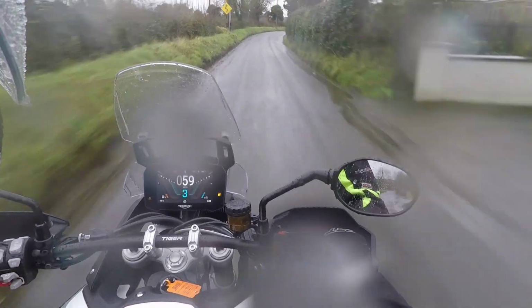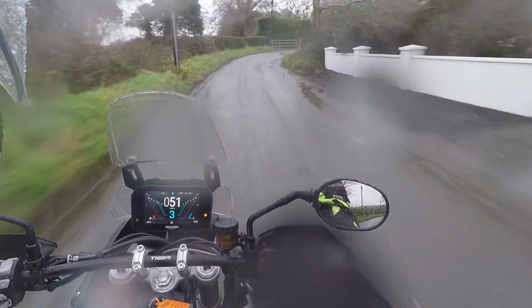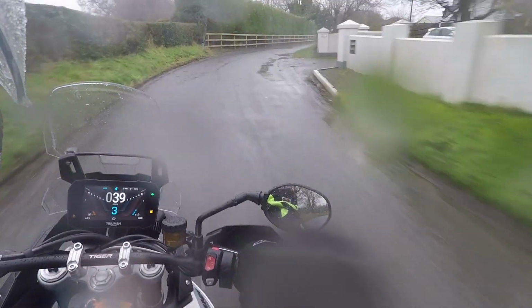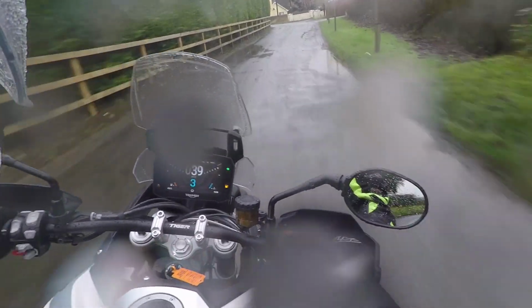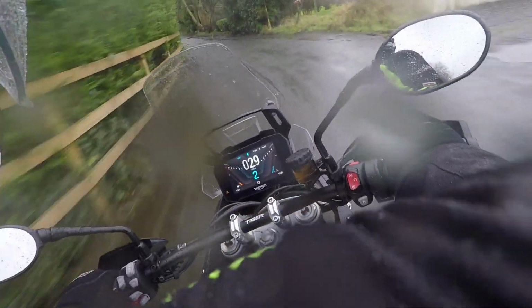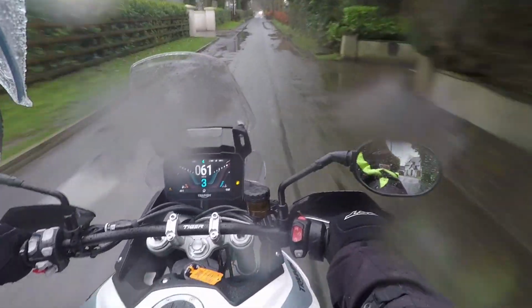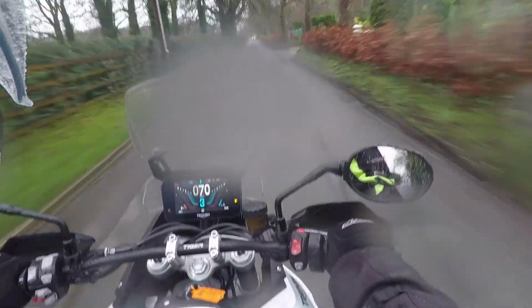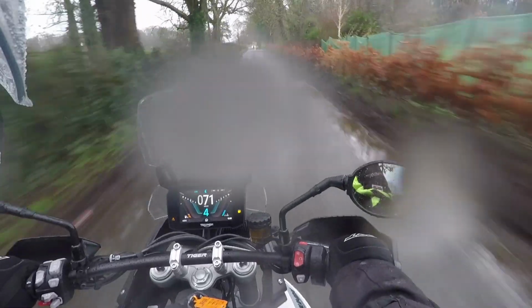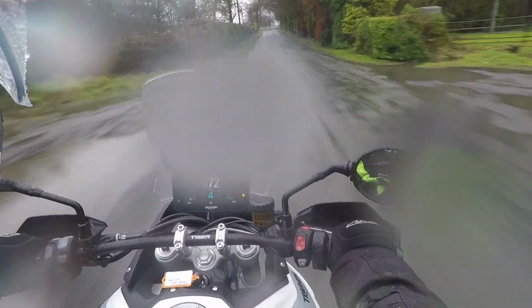So one of the first things that grabs you when you jump on this off the Tiger, the ergonomics are great, nice foot to seat ratio and everything like that. So I don't feel more cramped on this bike. The bars are a little bit closer to you, that's for sure, which is great for me because I have slightly shorter arms anyway. So the bars are a bit closer to you, but it's marginal. So I like the seating position and all that sort of stuff. That works well for me.